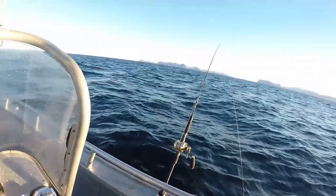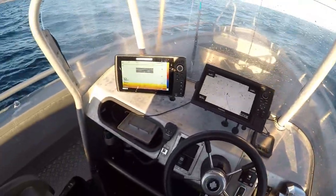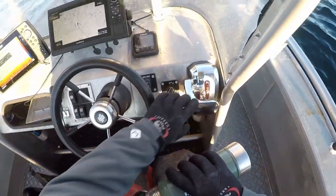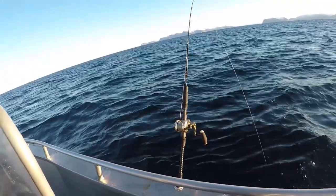Not much is happening at all, not a single bite. I think the clock is around 10:30 or something right now, so I've been fishing around 2 hours here now. It's all good. Just pouring up some more coffee and keep waiting.